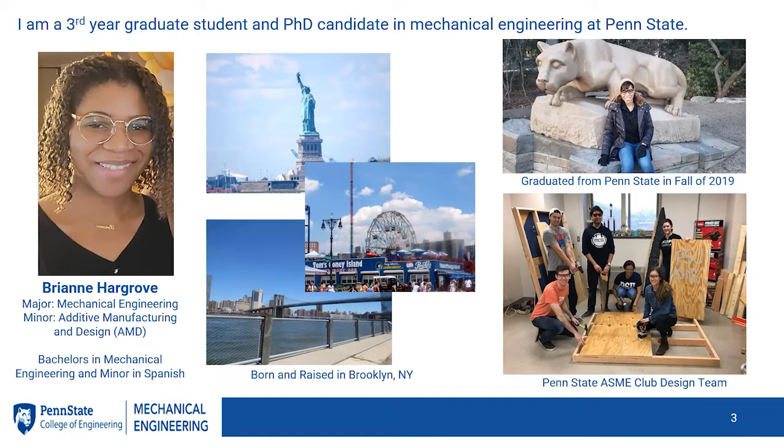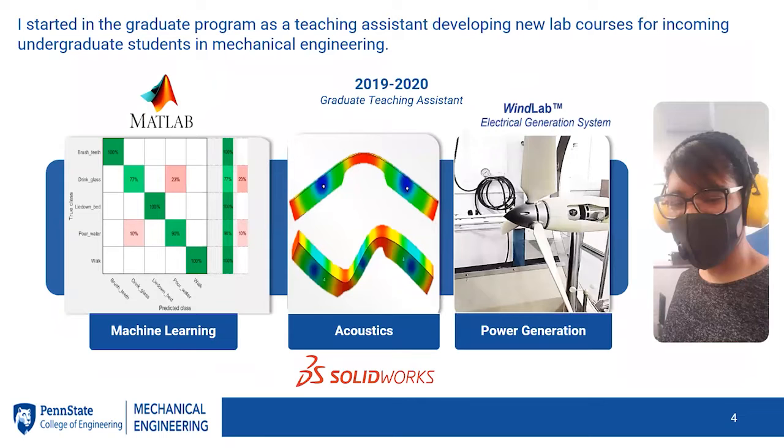When I first started grad school, I was a teaching assistant where I helped develop new lab courses for undergraduate students to kind of bring in more hands-on activities into the mechanical engineering program. Some of these topics included machine learning, acoustics and vibrations, and energy generation by studying wind turbines and wind tunnels.